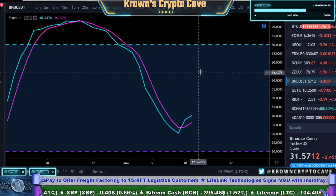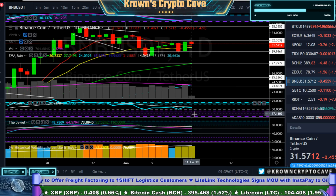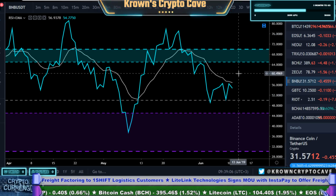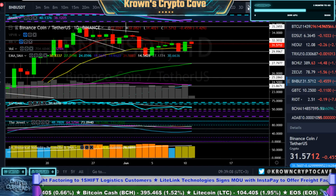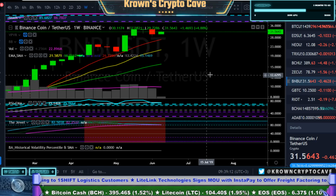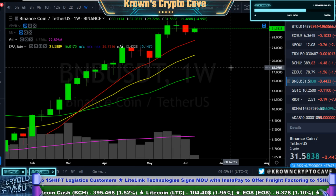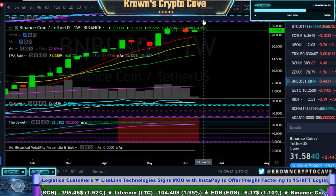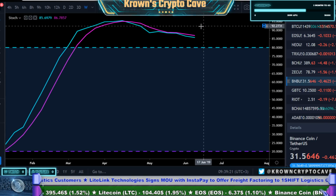We do see daily Stochastics pointing back up, very erect. We do see daily RSI just consolidating between the bullish control zone and the neutral zone. So this is a bullish consolidation as far as I'm concerned. And looking at the weekly, again, weekly is similar to Bitcoin, similar to Bitcoin, not good. I don't like it. But lower time frames suggest that it's not so much bearish.